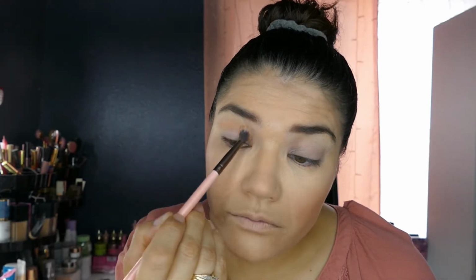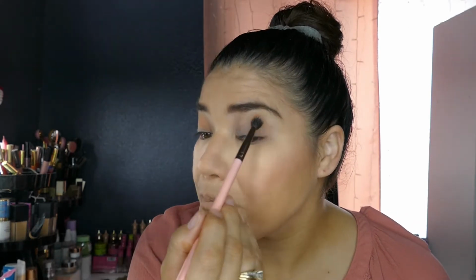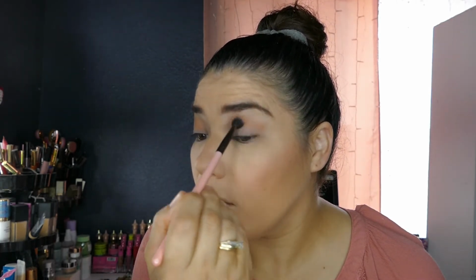Normally I do my eyes first, but I wanted to try it. I had already started doing my face, and then I have had this for a while. I mean, it's been a while. I just had it in my little pile of palettes that I want to try and I want to play with, and I had not touched it until today. But I've had it for, I don't know, I know it's more than 2 weeks.